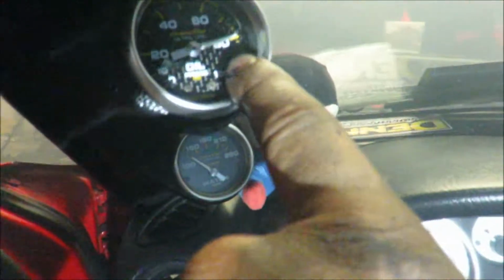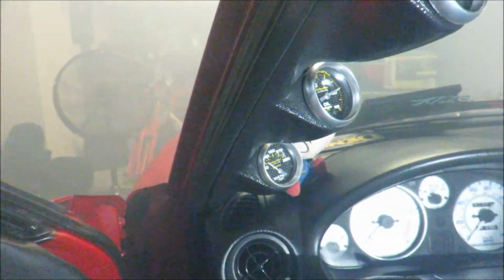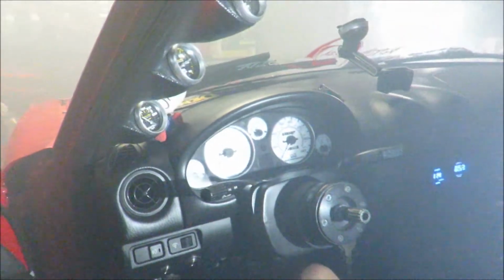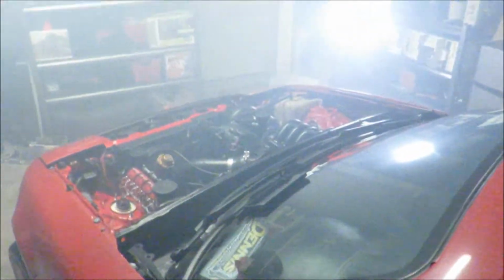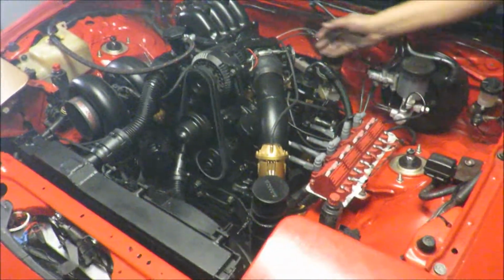It's so smoky in here. Really good oil pressure. You got to upgrade a pump in it now, right? Oh yeah. You need it for 40 pounds of boost. Idling on her own.